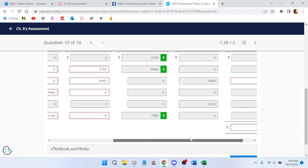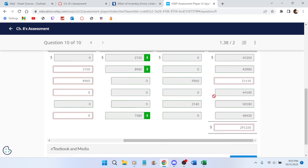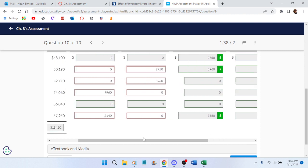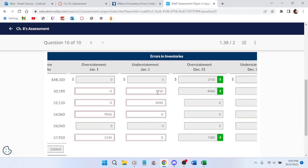It doesn't make sense that I'm getting this part right, but I'm getting this part wrong and this part right. How does that work? I think the reason is because they're just switched. 2750.